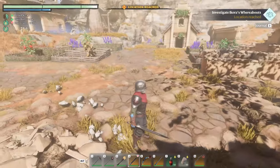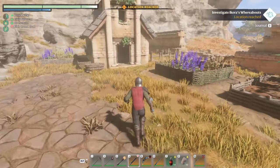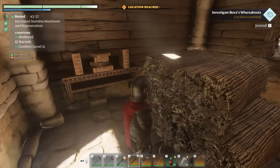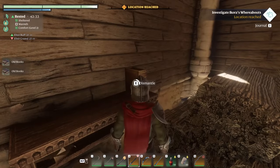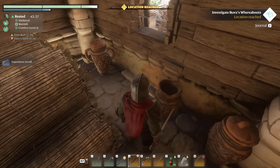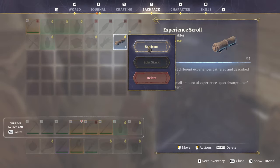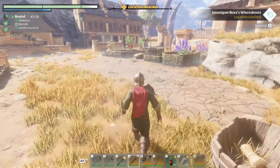Is that any kind of a material? I'm checking to see what kind of shop it was. Oh, wow, look at all this stuff. Ooh, all these books. Is this... Then that's going to be fiber. That's a lot of fiber. Experience scroll. Very nice. Let's go ahead and use that up. Zoing. I'll leave that alone.